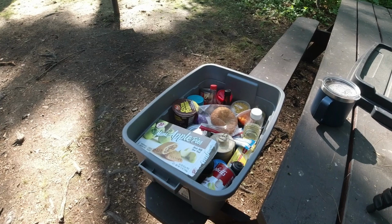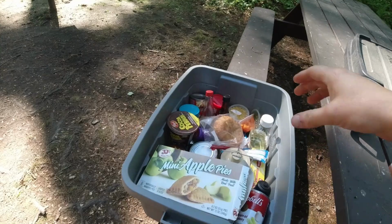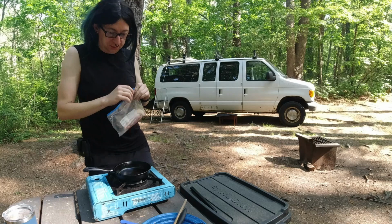So today we're actually going to make this. Nice little simple croissant breakfast. And like all good meals, we start with bacon.